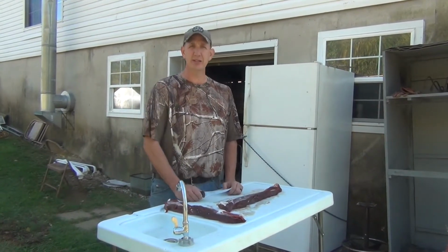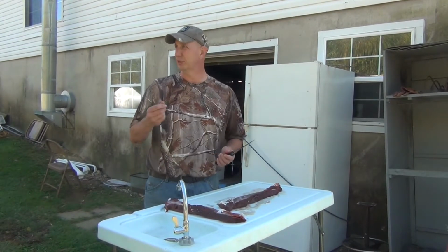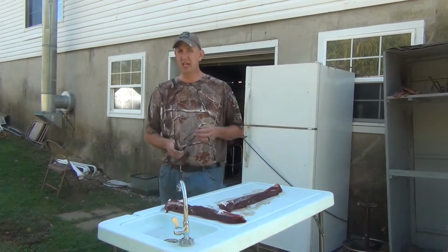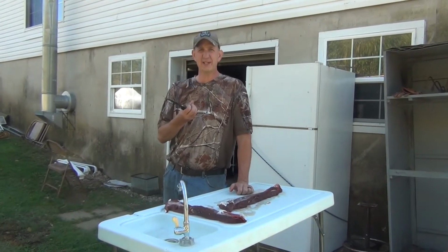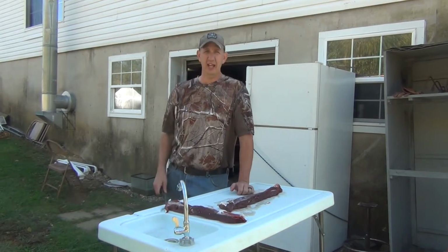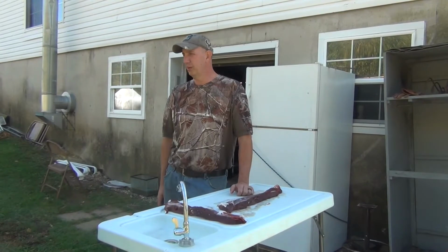For some reason, the deer fat to me tastes real greasy and waxy. It's more gamey than beef. We tried to do ribs last year or the year before, and it was real like a wax film from the fat on it. I'm not a huge rib fan anyway, but the kids really like ribs, and I just don't think they went over all that well.